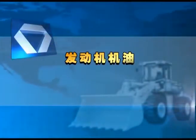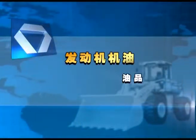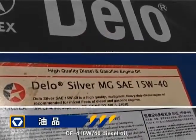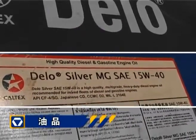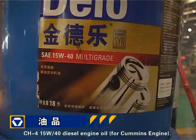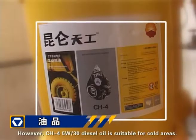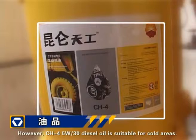Engine oil. Oil product: CF4 15W/40 diesel oil, or CH4 15W/40 diesel engine oil for Cummins engine. However, CH4 5W/30 diesel oil is suitable for cold areas.